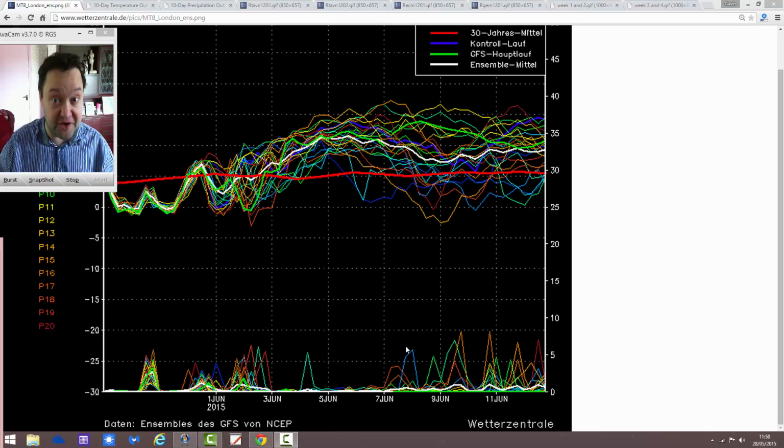But if you like thunderstorms, you want to be rooting for the GEM, because that's a proper plume and then thundery breakdown scenario, but it's a bit isolated. We'll have a look at the charts in a moment though.